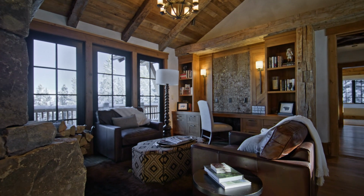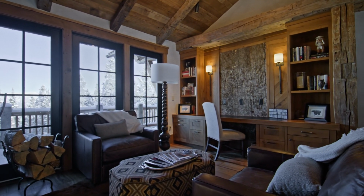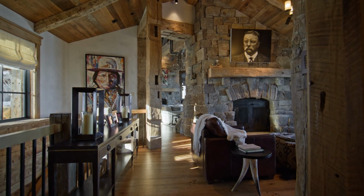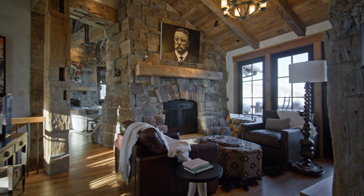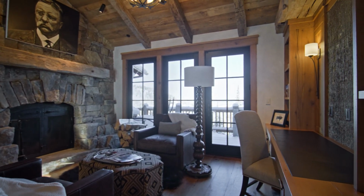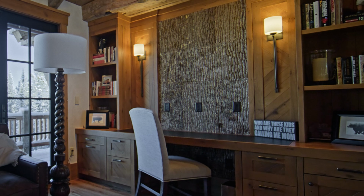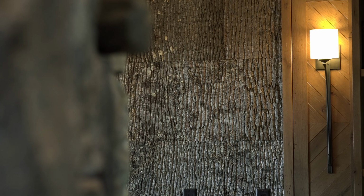In the study, we decided to place 2 oversized leather club chairs, and it's really the perfect place that you can kind of curl up and cozy to the fireplace and read a book or relax. Opposite the fireplace, we have this amazing built-in desk that was built from reclaimed oak material. It's beautiful, it's very natural and rustic feeling, but it's also sustainably sourced product.